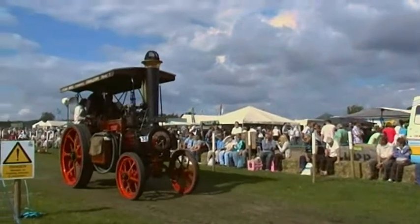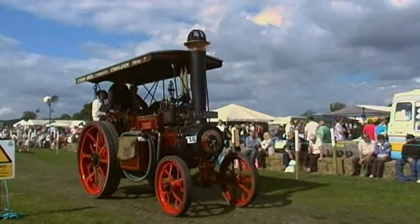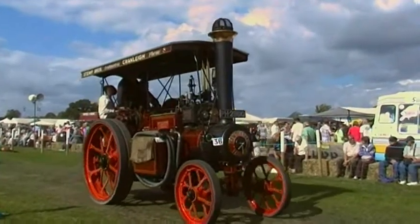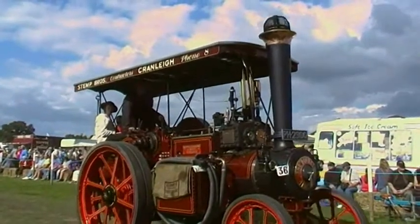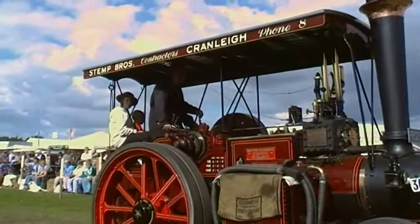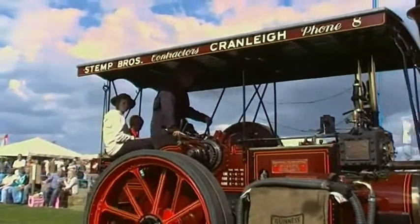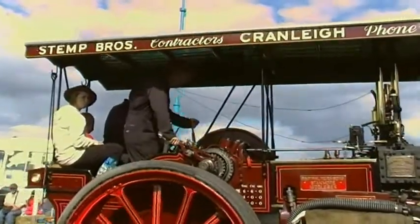Well, this is not the only show that's going on around the country in September. Next weekend, we're up to the A1. It's a bit further up the road to the Old Warden Rally, which takes place at Southill Park. That rally takes place over the next weekend. Entrance to that not only gets you to the rally, but also to the East Shore Company, which is only on the south.